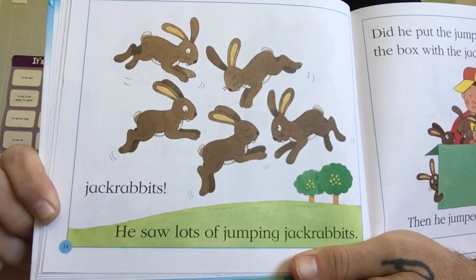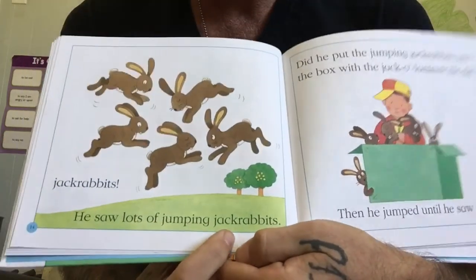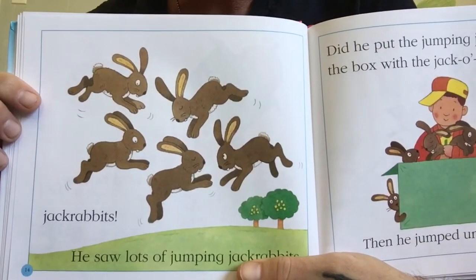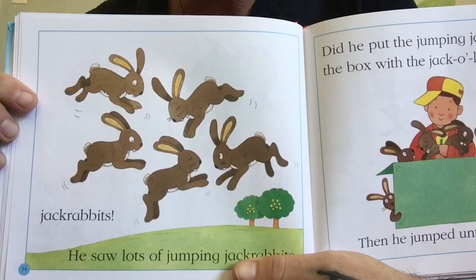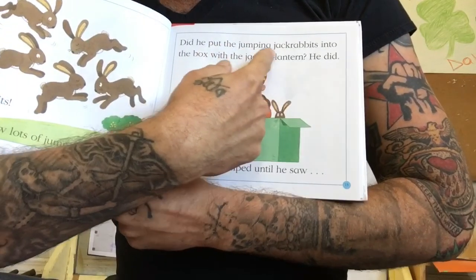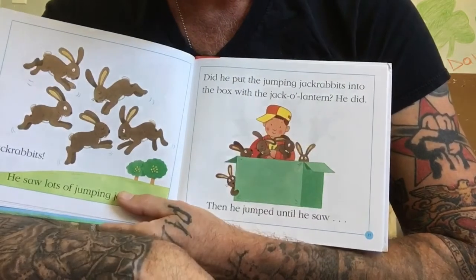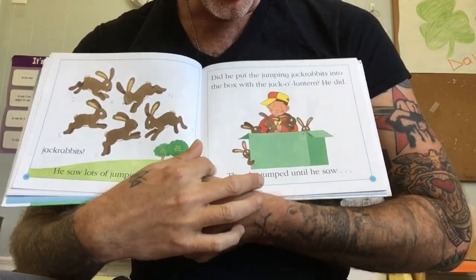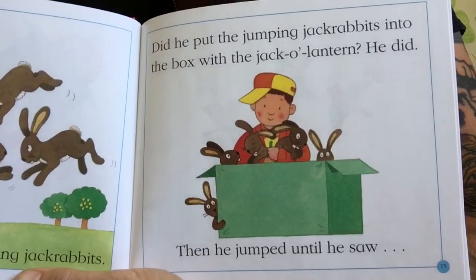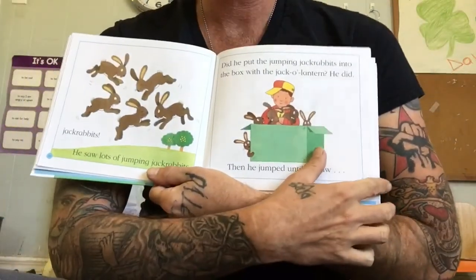Whoa! Jackrabbits! He saw lots of jumping jackrabbits. How many did he see? I don't know. Let's see. 1, 2, 3, 4, 5. That's a lot of jackrabbits. Did he put the jumping jackrabbits into the box with the jack-o'-lantern? He did. Then he jumped until he saw... If you were the jackrabbits, would you like being in there with the jack-o'-lantern? It could be kind of scary. Or maybe they'd eat it.